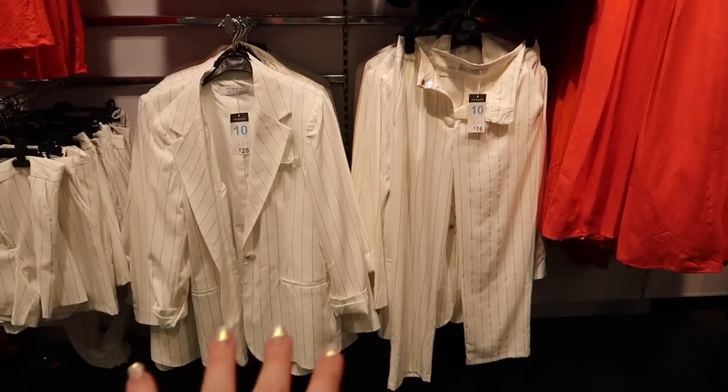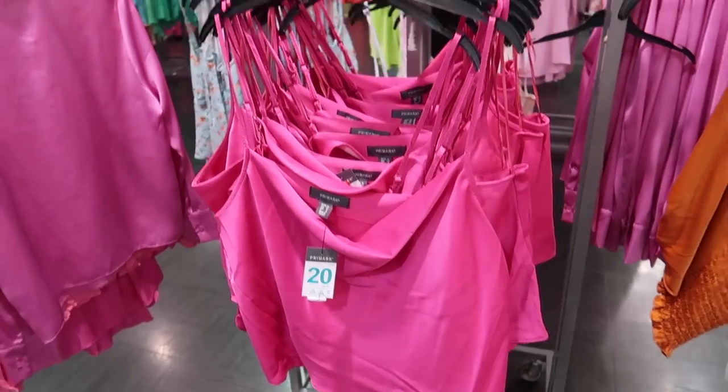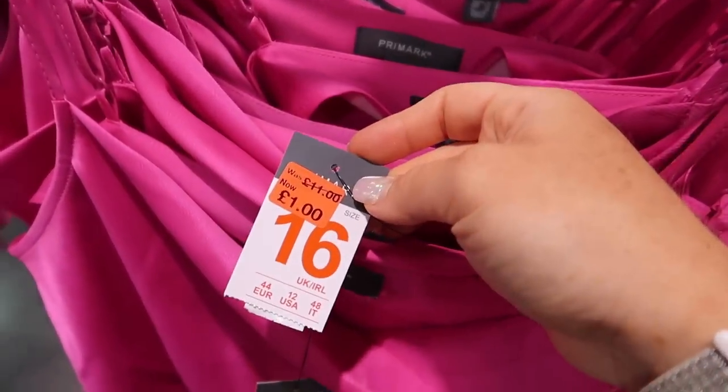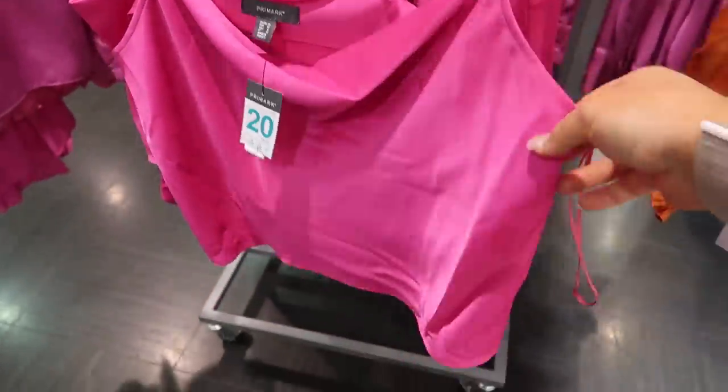You can use this in the autumn months as well, but obviously in the summer too. I spotted this pink top over there, but I didn't realize it was in the reduced section. Look at this: reduced from £11 to £1. It's a shame they've only got size 16s, because I actually probably would buy that.